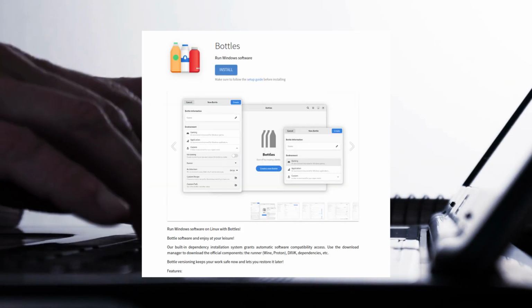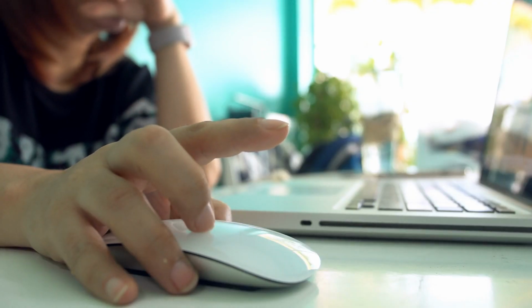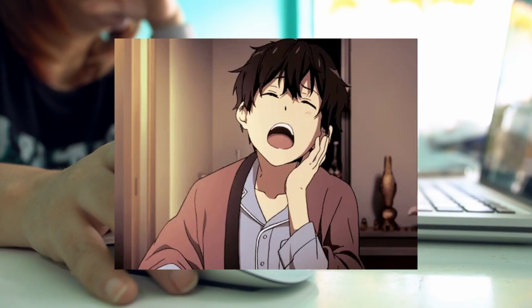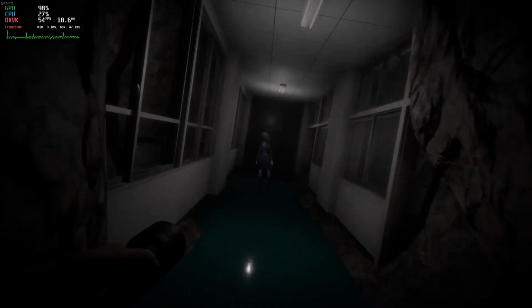Bottles is actually a good example of this because the Flatpak version, at least on my computer, has some graphical glitches and some Windows apps don't launch at all. So I just ended up resorting to the one available on the AUR. And I also didn't care if it was up to date or not because I mostly use it for one game, and I was willing to wait however long I needed in order for the AUR package to be updated.